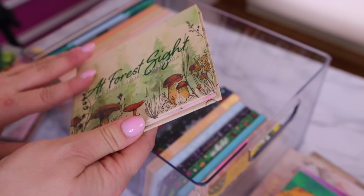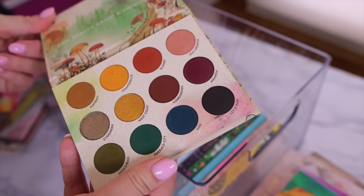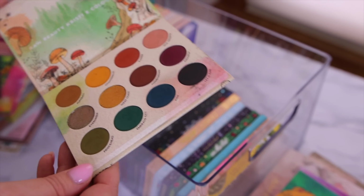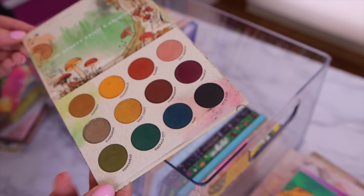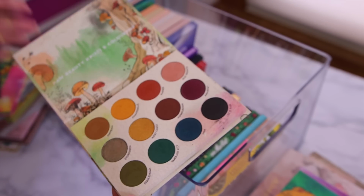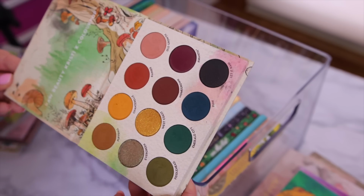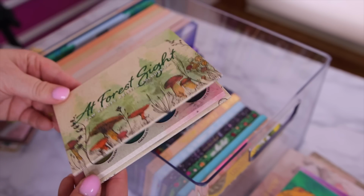The App for a Sight, this is a collab with Raw Beauty Christie. I think I'm finally gonna let this one go. Honestly, I just really never reach into it. It does have great pigmentation, but I feel like some of those darker colors can be hard to work with, and yeah, I think I used it like once, and that's about it. I do like Christy. I have nothing against her, but it's just a palette I don't reach for.